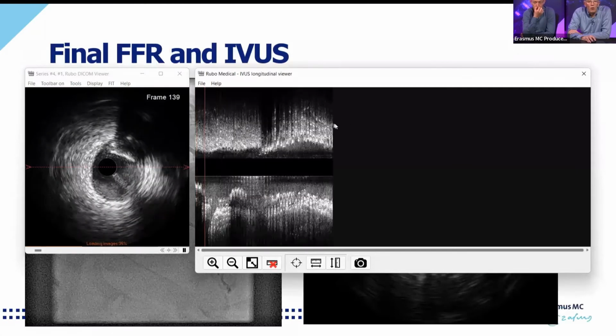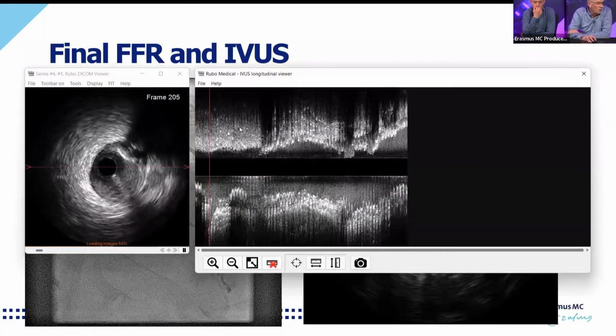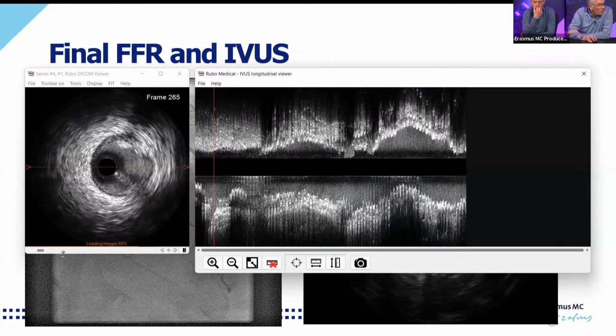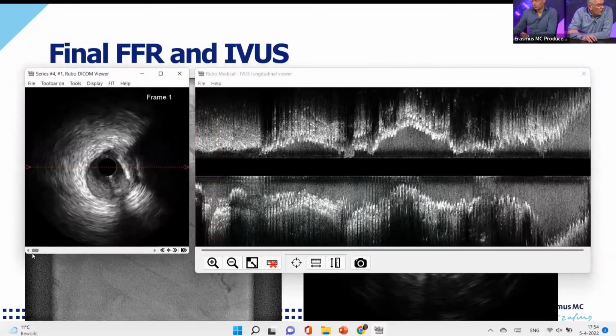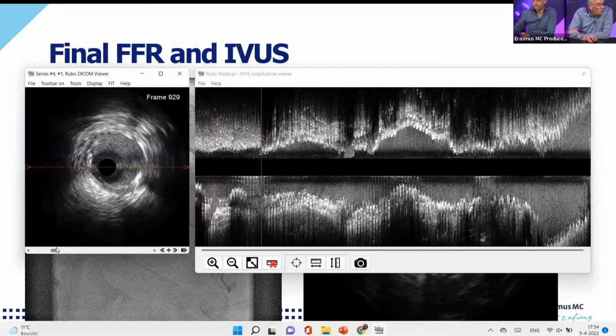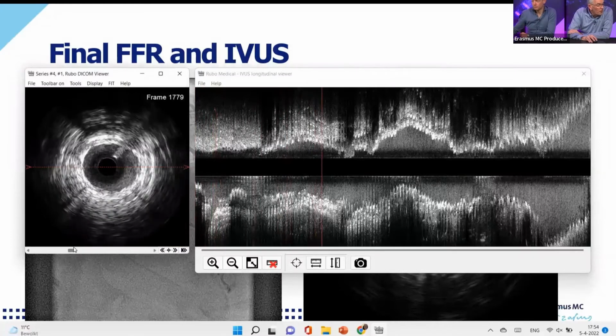Where do they go? Oh, yeah, okay, there we go. There was some delay. So we start here also in the mid LAD in the spot. Here's the spot where we had 3.84 that we said, well, leave it, it's tapering. And now we go more proximal in the stent.